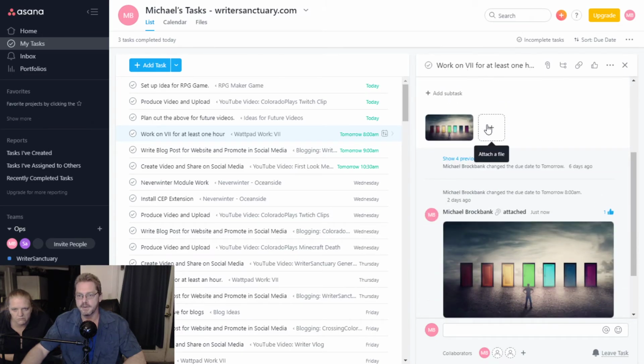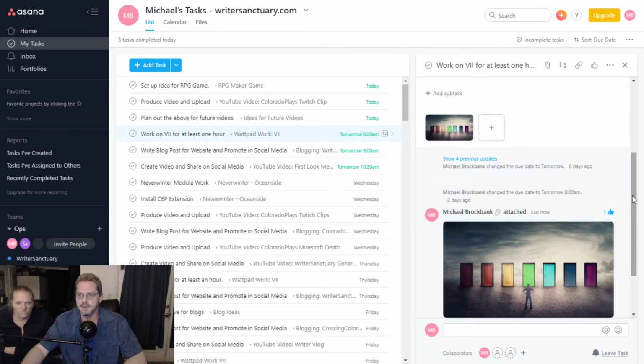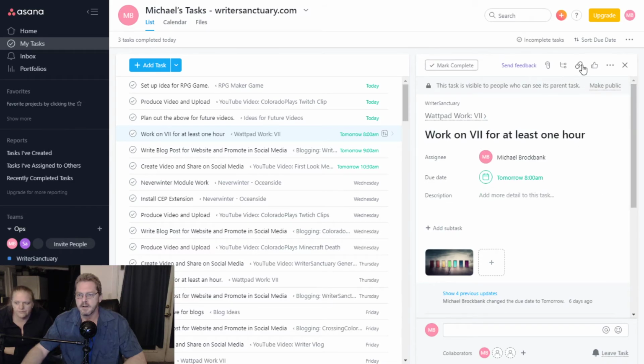You add more images. I drag and dropped that last image, but you can also hit the plus sign here and go from your computer to Dropbox, Google Drive, Box, or OneDrive. So you can do all kinds of cloud sharing on it. Copy the task link.